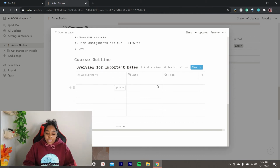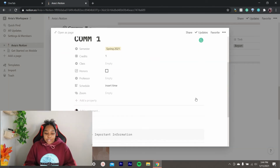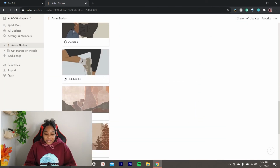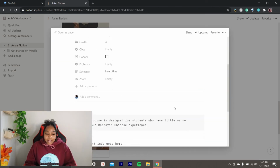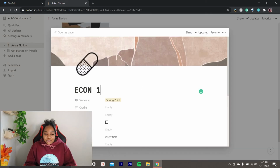And then I just put a course outline. So this is like the big test that I'm going to have, when this class's final is, when the class's midterm is, any big projects that I have to do, they will go here so that I can easily look and see only the biggest assignments for each class. And all of these look pretty much identical besides the cover, so they are pretty similar, but I thought it was worth it to go ahead and do this. And also I just loved the way that this looked so much.